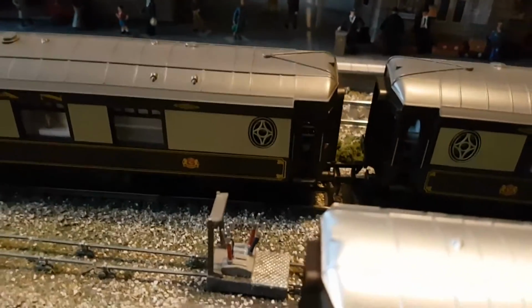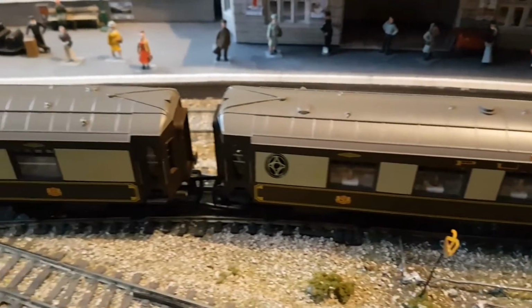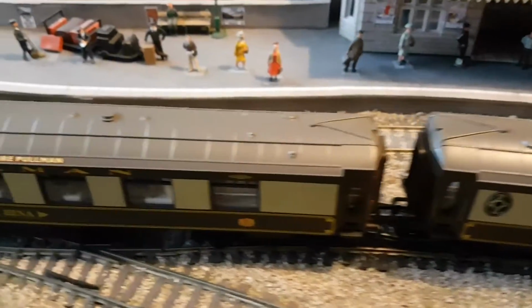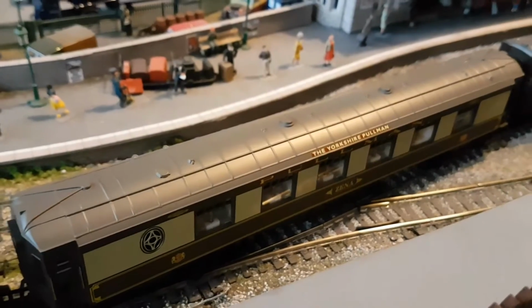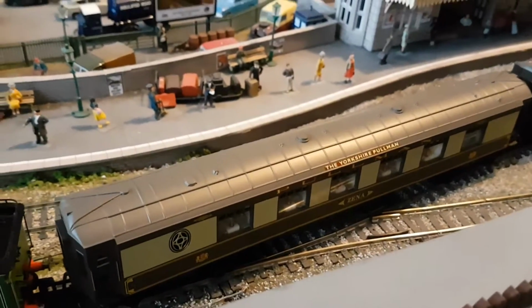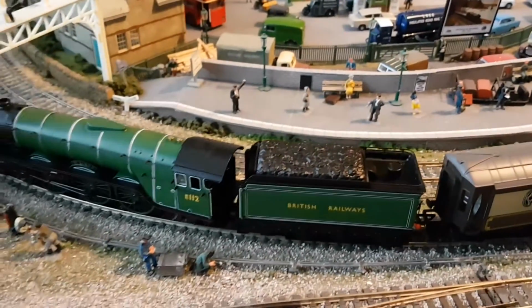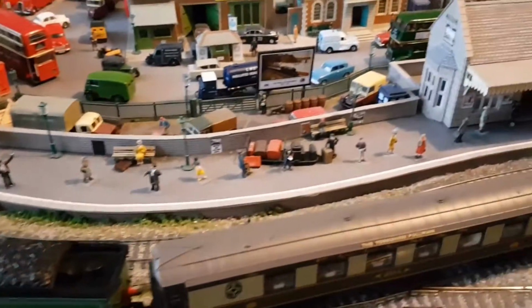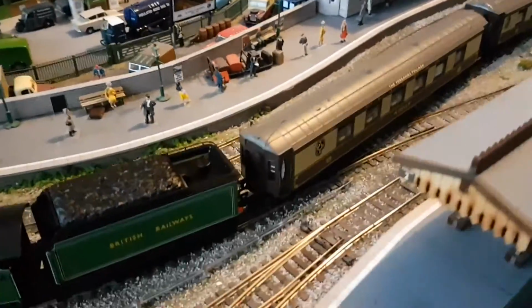The separate fitted handrails on the side there. I believe they are separately fitted. If they're not and they're moulded, they're a very good double. But apart from that, the actual train pack itself gives off a good impression of the Yorkshire Pullman as it was back in 1946.